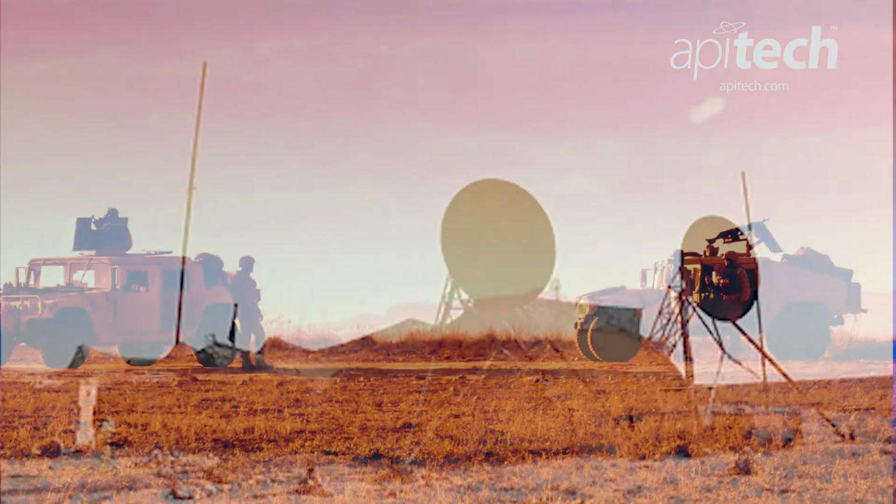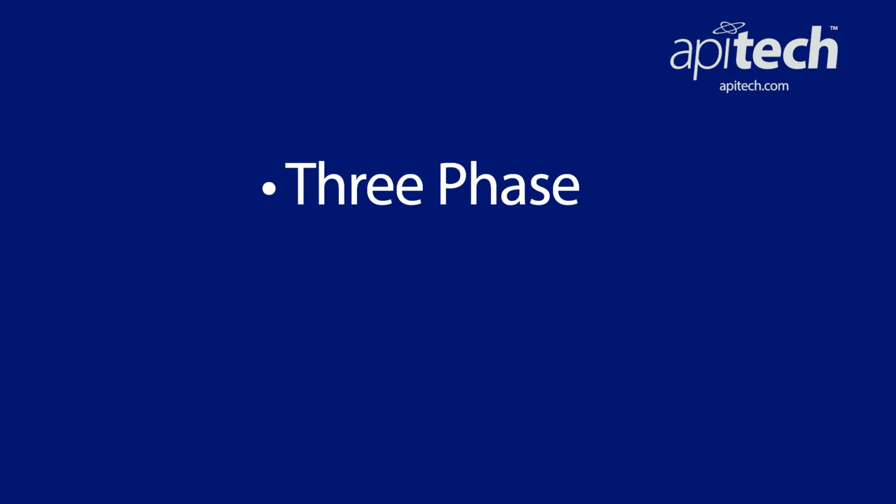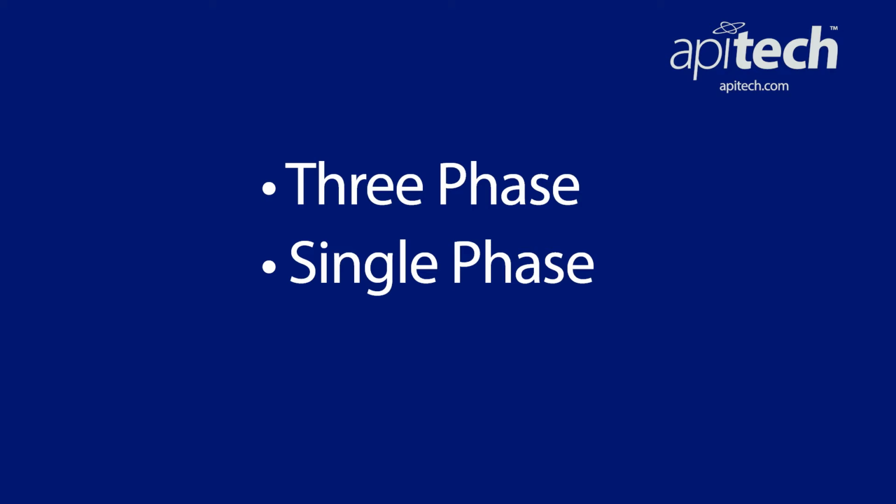So, preparedness in the field is critical, no matter what situation a soldier faces. APITech's tactical power supplies come with optional cable assemblies, so soldiers and Marines can use power no matter what generator is on site, whether it is single-phase, split-phase, or a three-phase generator. Using a three-phase generator provides the full rated power capability, while a single phase is 1/3 the power, and a split phase is 2/3 the power.